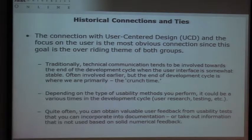So one of the things, I assume everyone knows what user-centered design is. Does anyone? Doesn't? Okay. Well, one of the things that I found as I kind of moved from my technical writing career into a full-time UX is that it was strange because so often, even in the best of intentions, tech writers tended to be involved more towards the end of the cycle. To be honest with you, UX people usually were too because they were doing usability testing when it first came out. That's changing as UX is getting more involved earlier in the process.